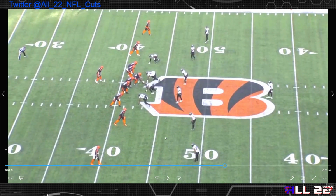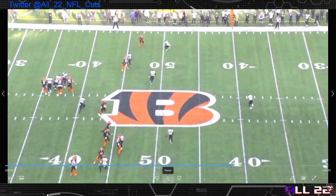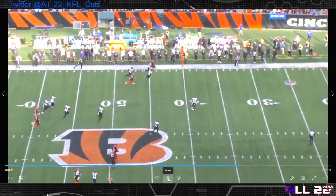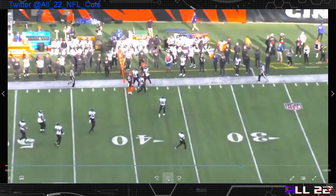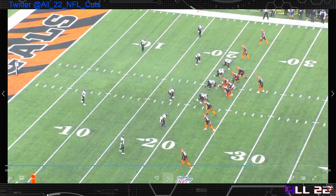In this case, Burrow goes backside to Chase, who this time is the number 1 receiver. So they've got different versions of empty that they run. Empty isn't always the same for them. So credit to the Bengals for what they do and for recognizing how good Joe Burrow is against empty.